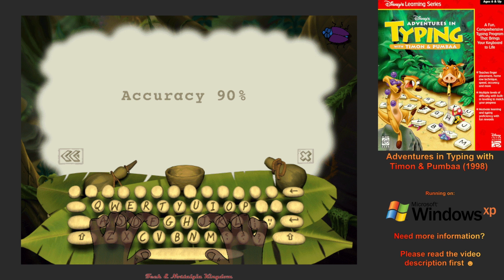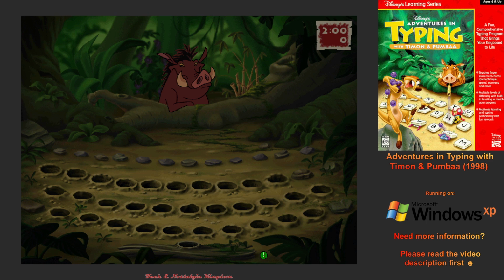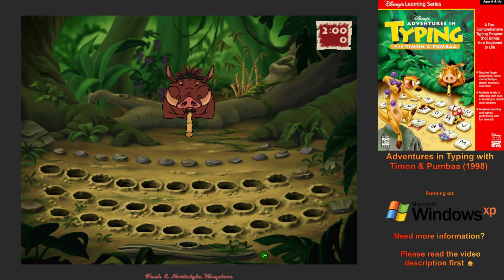Very good. You are ready to continue. It is time to help our friend Pumbaa whack some bugs. When you see a bug pop out of its hole, type the letter you see on its back as fast as you can. And remember, keep your fingers over the home row, just like I showed you.